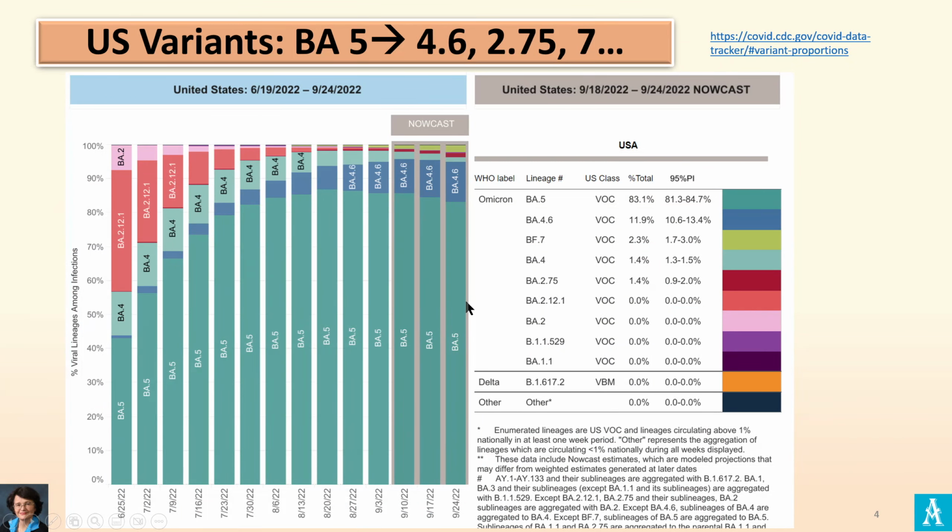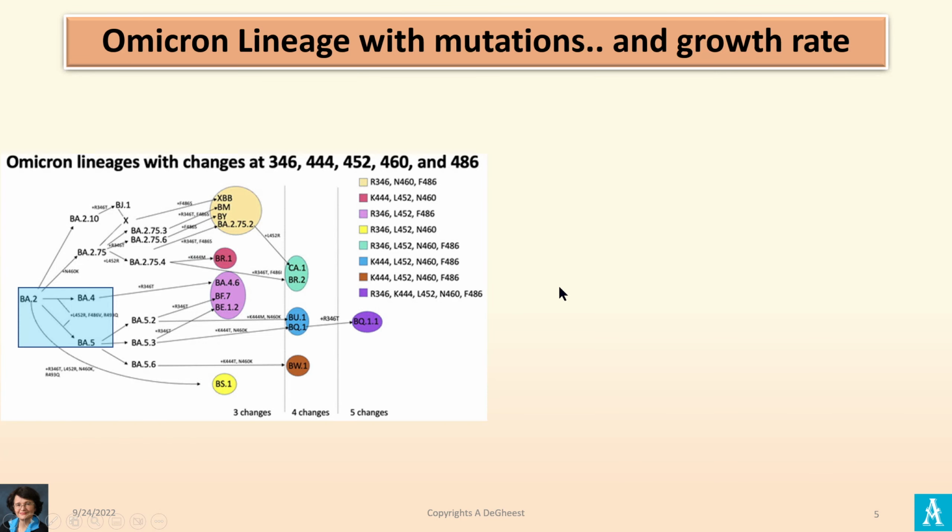So, variant BA5 is still dominant, but you can see it starts slowing down. And we have this BA.4.6 that's starting to rise, including a whole alphabet soup of other variants, including some of concern, which is 2.75 and 7. So let's take a look at the lineage for people who love the biology part.